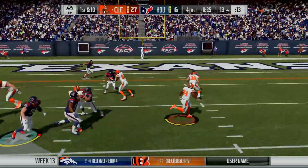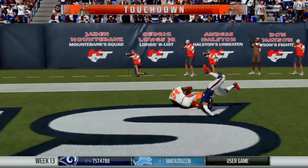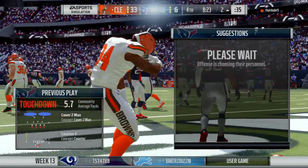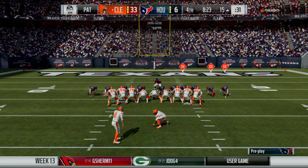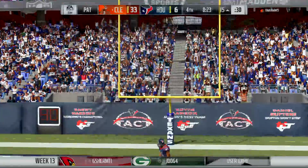On the counter, this is Hyde. And he is into the end zone. Touchdown, Cleveland. Carlos Hyde, his 2nd touchdown on the season. And the Browns add 6 to their lead. And they drew up the counter there. It worked. They're glad they drew up the counter.